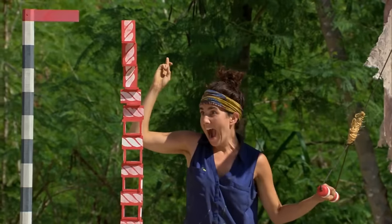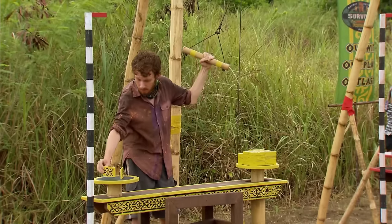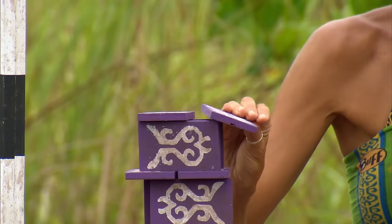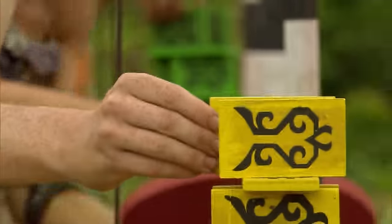Not only is it tricky to build a tower high enough without it falling over from poor placement or your breath, but also you have to move your body back and forth from one side of the beam to the other to grab a new card to place. The movement that you're forced to make causes the platform to wobble, and really, you have no one to blame but yourself.